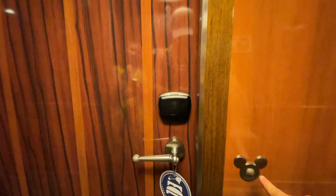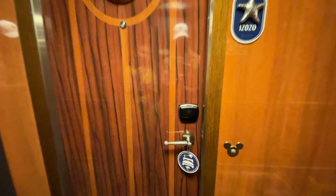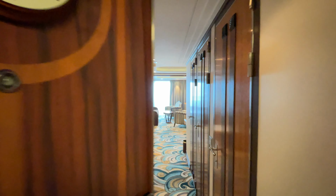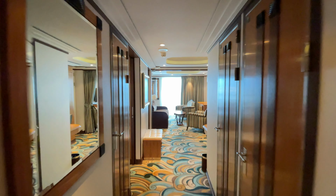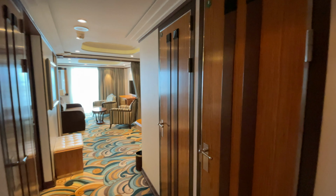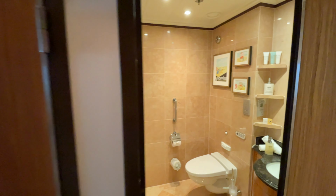Actually got a doorbell on the outside of the door right here because we're in the concierge suites. So as we go into the room, you'll see this is much different than most other staterooms here on the ship. We've got lots of storage space. We've got some closets over here on the right, but first we have a bathroom over here.